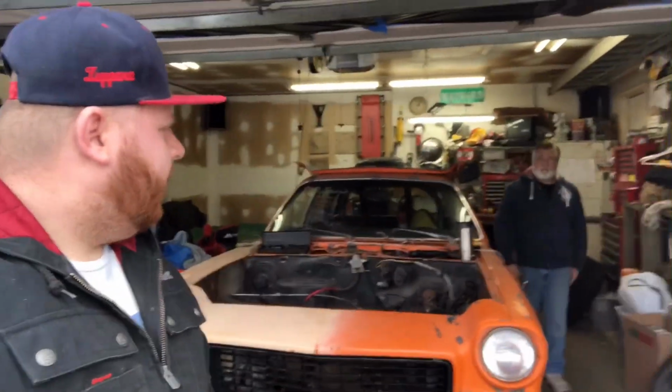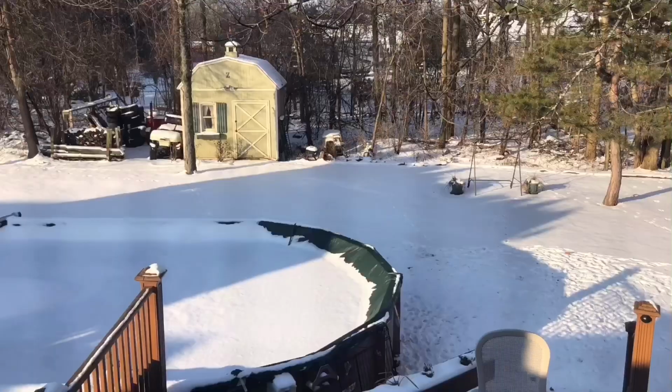Hi, Nate. So what we're doing today is we're actually going to get the front clip off. We're going to take a look at the underneath, make sure everything's as solid as we hope it is.